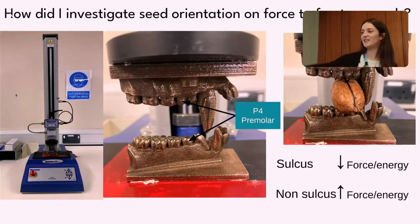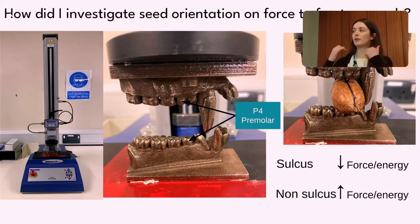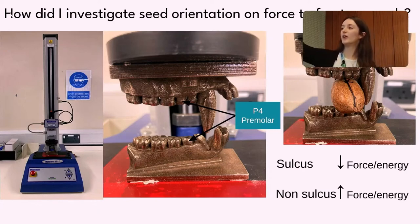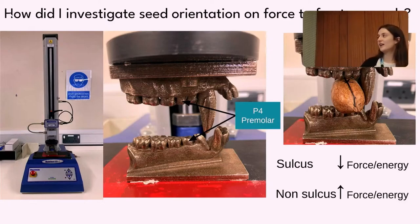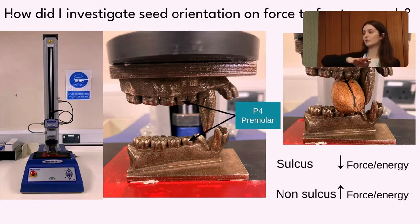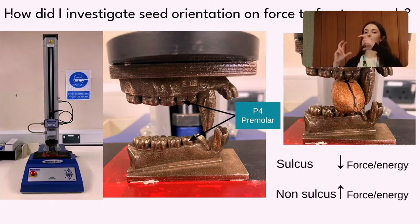So in the University of York, I used this compression testing machine. My supervisor created these 3D printed perfect replicas of the sooty mangabey's upper and lower jaw and covered them in bronze. So I stuck these pieces to the upper and lower parts of the compression testing machine, and I focused on the premolar and did compressions of all these different seeds. I had three different types of seeds, but I had lots of them, and I was testing them on the sulcus, so orientated on that sulcus line. You can see this one's on the sulcus, and then I was doing the perpendicular non-sulcus. And I was testing the force and energy needed to fracture them.